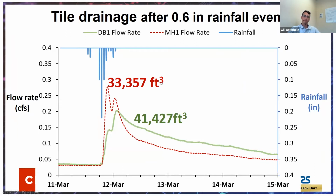So I think we're gonna take a pause here. And if there's any questions up to this point, we could address those. Otherwise, I'm gonna hand it over to Vinayak to talk about the water quality data. So any quick questions at this point? All right, well, Vinayak, why don't you take the reins here?